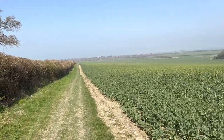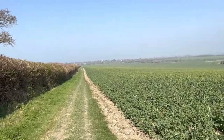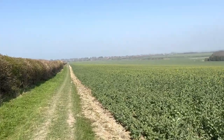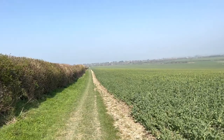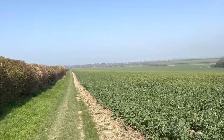But if not, you can continue on with me into Pirton, where there's 2 pubs and a shop, and somewhere to collect the bus if you want to get a bus back to Hitchin. Or indeed, if you get the bus in the first place from Hitchin, you do exactly as I've just described, but in the other direction.